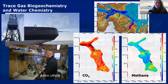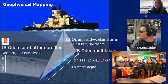And then, last but obviously not least, are the acoustic systems that are mounted on Oden's hull. And these were run 24 hours a day. It's part of the geophysical mapping group. Our fearless leader was Dr. Calder. We collected bathymetric data with the multi-beam swath sonar system. This is EM122, it's 12 kilohertz. It also collects water column data, you can see in this triangle. We also have a mid-water sonar. This is an EK60, ES18 combo, a lot narrower beam.